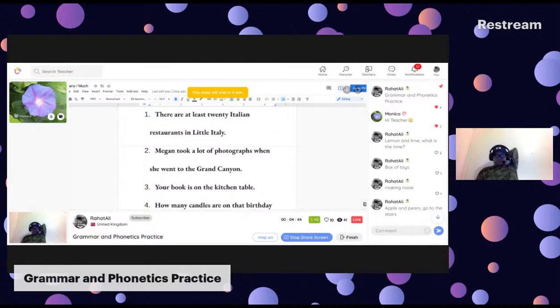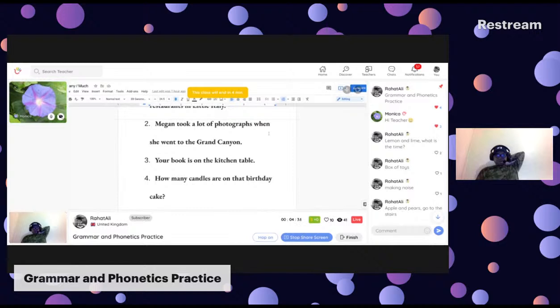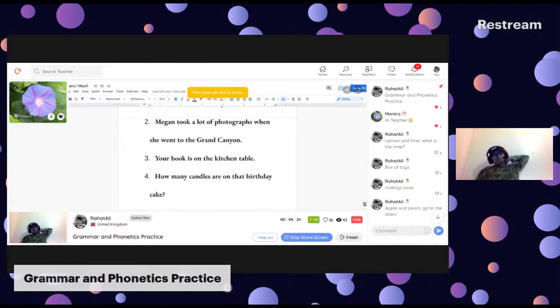Examples. There are at least 20 Italian restaurants in Little Italy. Italy. Second, Megan took a lot of photographs when she went to the Grand Canyon. Do you know where the Grand Canyon is? Yes, it's a place in the United States. It's like a hill. Yes, a big hill.